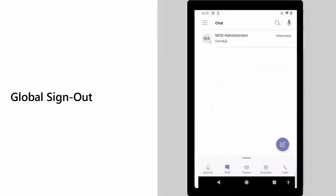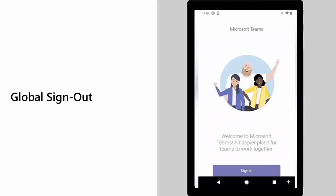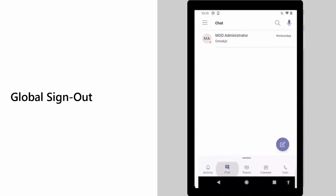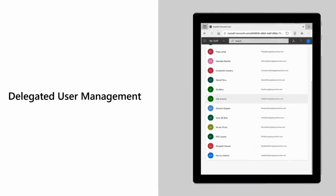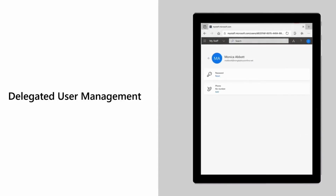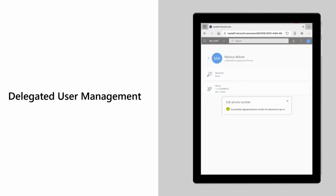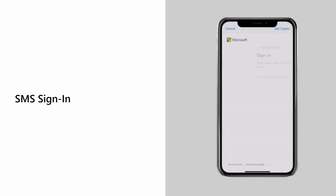Then you've got the global sign out here. This is where, if there's people on multiple shared devices, you can just sign everyone out. Then you've got delegated user management. This one, I said, is so important, just to take the load off of IT, allowing managers to circumvent those problems, helping them change a password or even add a phone to a system. So if they log in by phone number and they lose their phone or they get a new number, the manager can just replace that and then they can get back into the system. And then the SMS sign-in process, obviously a whole lot better protection.